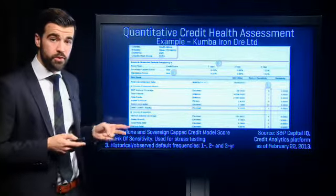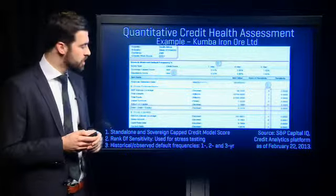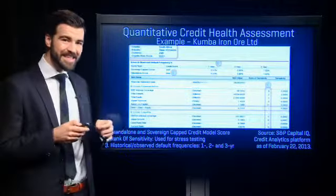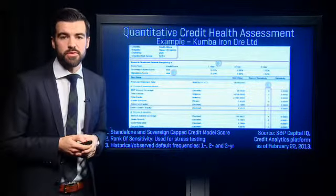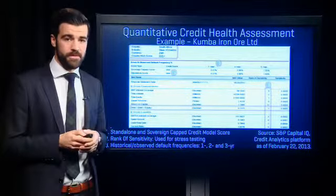Point two shows the sensitivity of these metrics to the overall credit score. So debt, which we've highlighted here, debt over debt plus equity, in this case has the top rank of sensitivity. And point three, average historic default frequencies for 1, 3, and 5 years for this particular S&P rating.